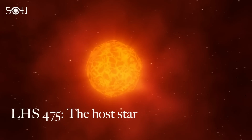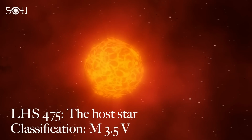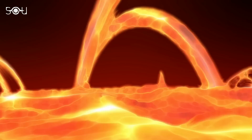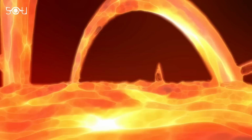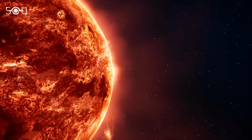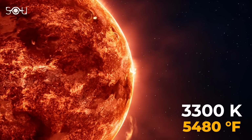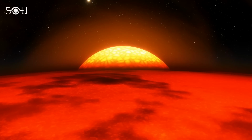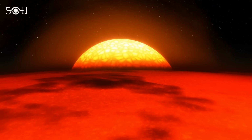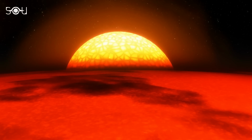However, LHS 475, the host star in this case, is an M3.5 main sequence dwarf star. The surface temperature of such stars is around half that of the Sun. So LHS 475 is an M-type star having a surface temperature of about 3300 Kelvin. Further, the planet is tidally locked with its host star. This means only one side of the planet faces its star, basked in permanent daylight.